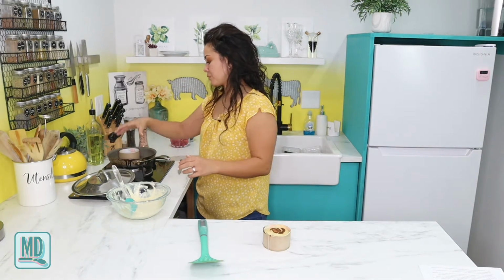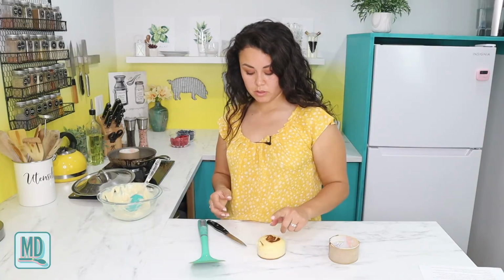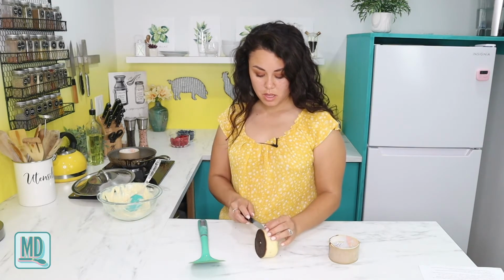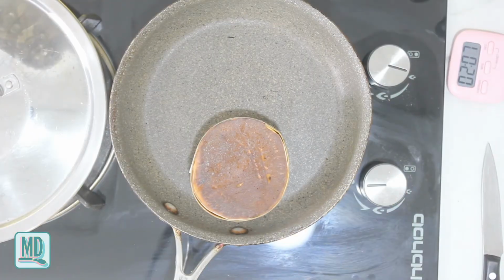Let's try another one. Do 5 minutes. I actually think that one's cooked. It's just extra crispy on the bottom. So this one is an option. I'm still not liking that the bottom is burnt. That right there is not even good.